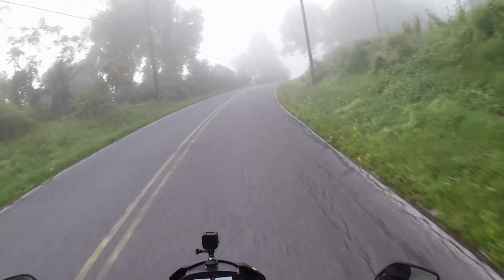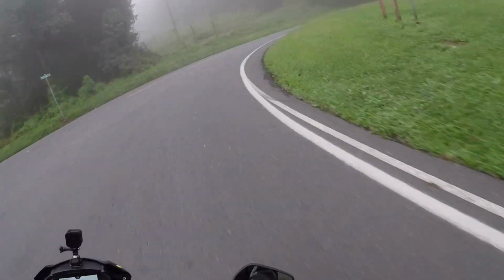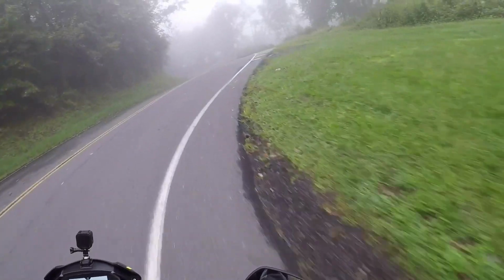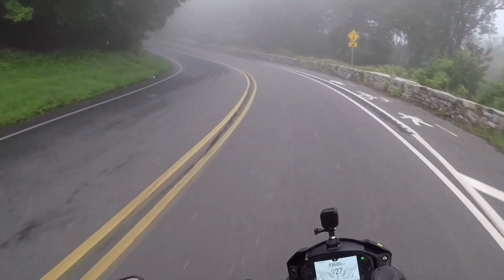Yeah, I don't know if you guys can see how foggy it is. It's really foggy when you're riding up these roads. I guess it was, well, you know what fog comes from, when the ground's high and the air is cold.